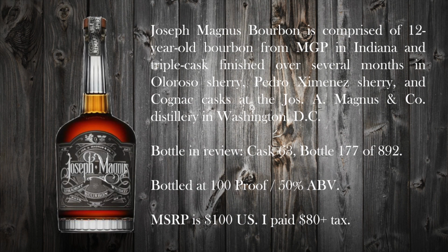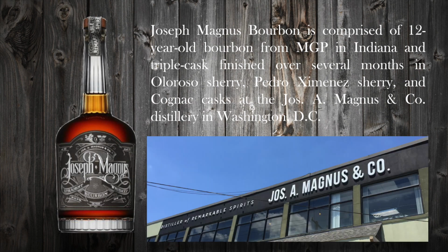Joseph Magnus bourbon is comprised of 12-year-old bourbon from MGP in Indiana and triple cask finished over several months in Oloroso sherry, Pedro Jimenez sherry, and cognac casks at Joseph A. Magnus and Company Distillery in Washington, D.C.